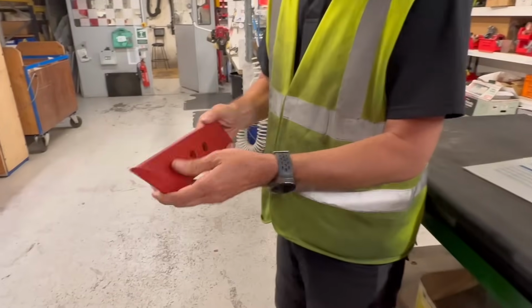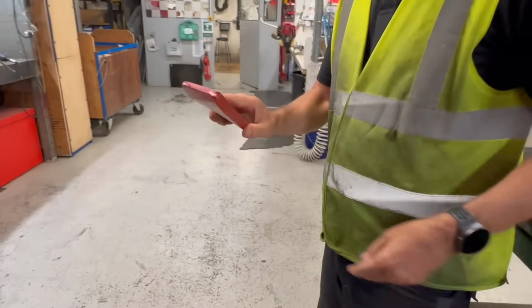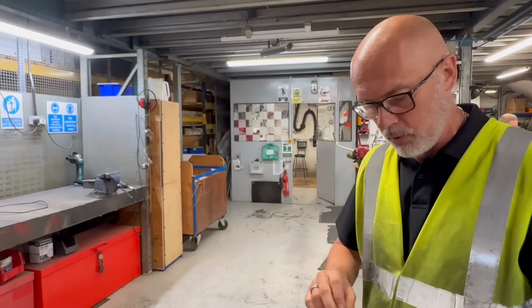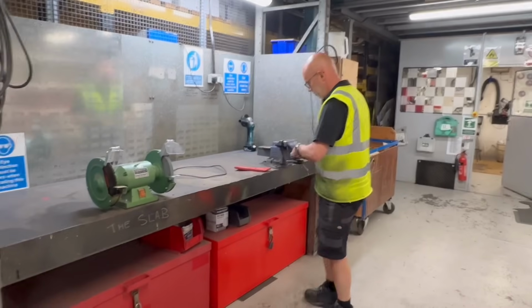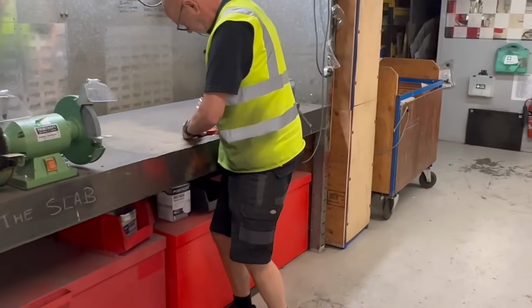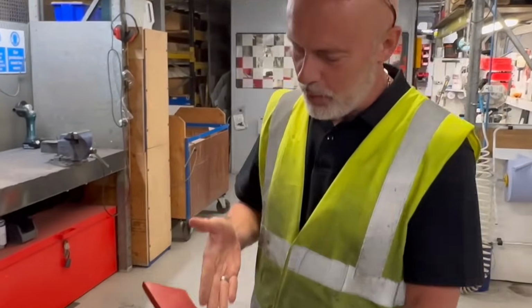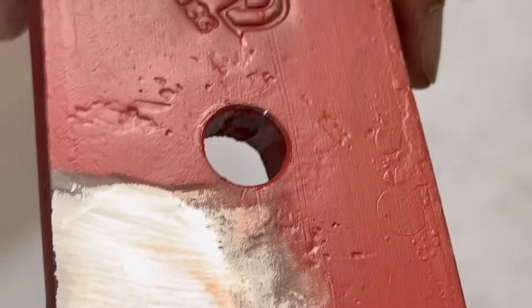So we'll test one of these power points. It's a KV power point, our point number 0082. First of all, I'll just prepare the metal with the grinder here so we get a nice surface to test onto. And then I'll put it onto the Brinell machine. Okay, fantastic. I've just prepped the material here, look, just to make sure we get a good surface finish on there for the machine to do its business.